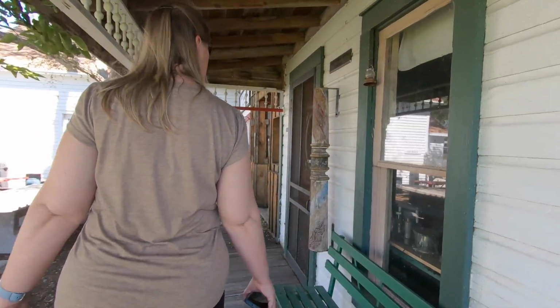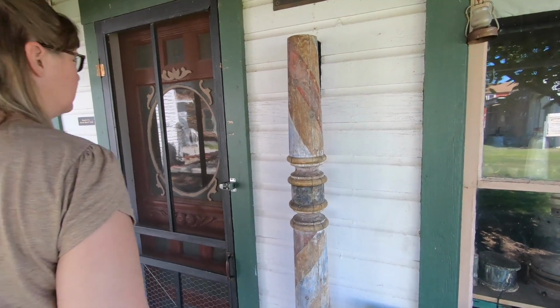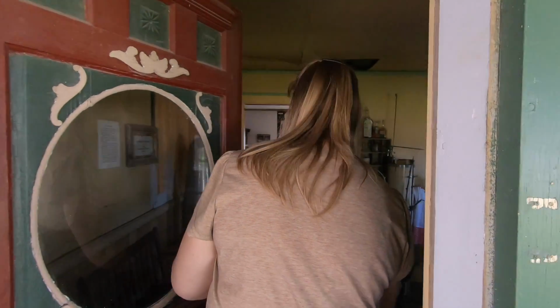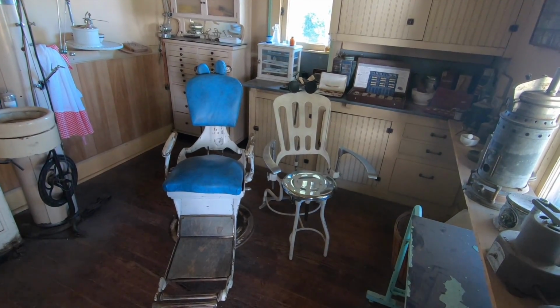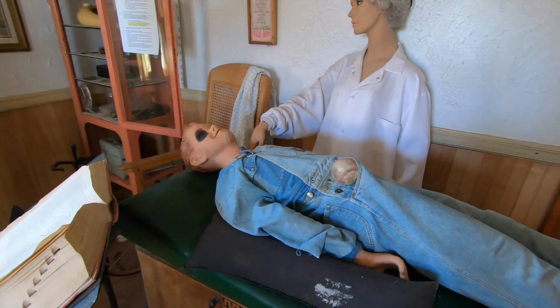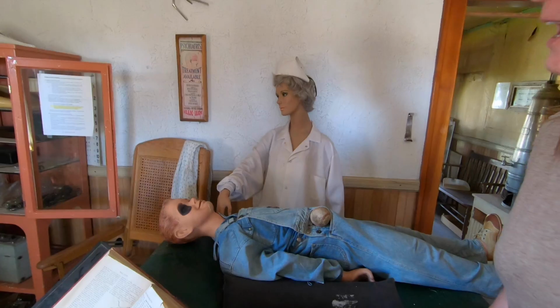This is a quirky little place. It's like a little western town front. The dentist. There's a dentist's office. Can we go in there? Well, you went in the other one. There's a barber's pole right there. And you can't go in these buildings. Dentist chair. I wouldn't have wanted my oral surgery that I just had in this time. Oh, heck no. That'd be horrible. Here's a boy, looks like he's been hit by a baseball or something right in the eye.